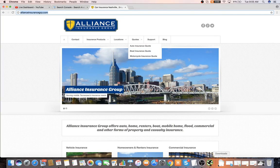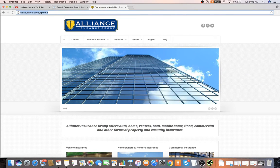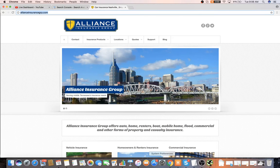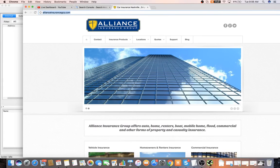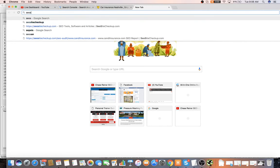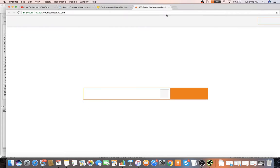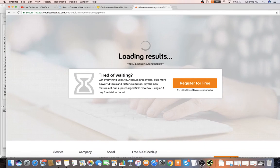Screaming Frog for some reason takes a while to open on Macs. I don't know why. So while that's going, let's look at the on-page basics. So we'll bring this over to Google Chrome, which apparently we're already in. Oh, there's Screaming Frog. Let's start. While that's going, let's go to SEO Site Checkup. You can use whatever SEO checker you want. It doesn't really matter. In most cases, you can eyeball this stuff just looking at the source code, but this just makes it a little bit easier.